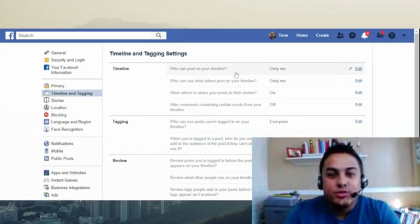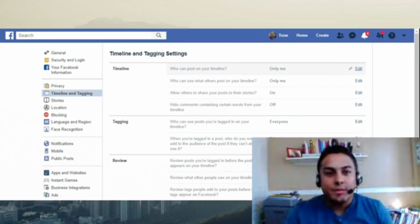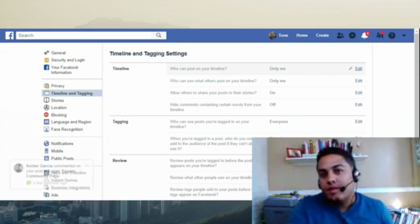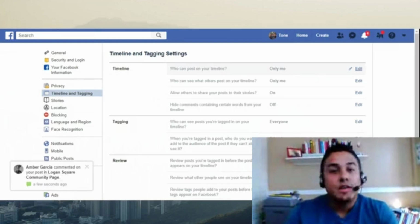So what I decided to do was, who can post on my timeline? I turned that to only me. And what that means is, if somebody goes to your profile and decides, hey, I'm going to put this on Tony's timeline and I'm just going to comment this, well, they can no longer do that. Who can see what other people post on your timeline? I put only me. And that's for my timeline.